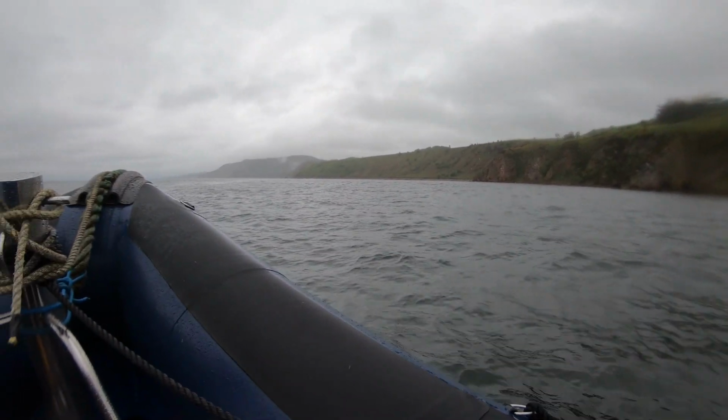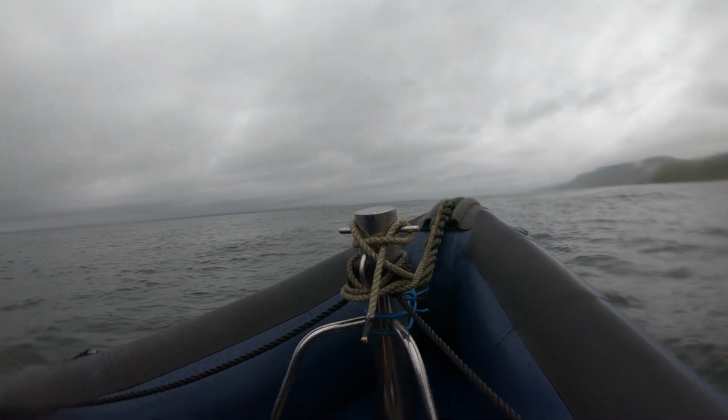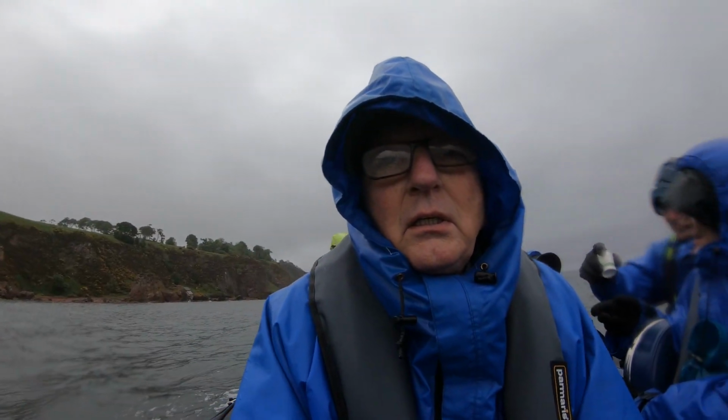Didn't see any dolphins or anything here. Saw a couple seals from a distance, some old oil derricks, and that was pretty much it. But I'm all wet and everything, but it's okay.